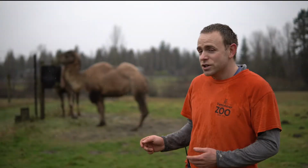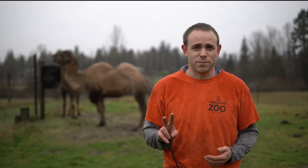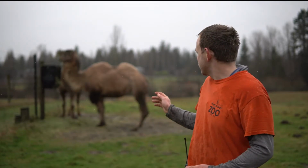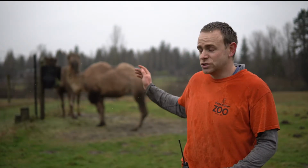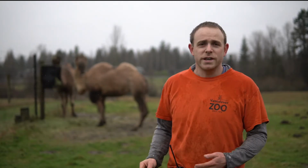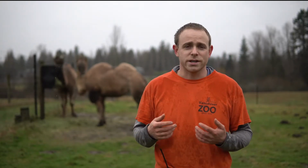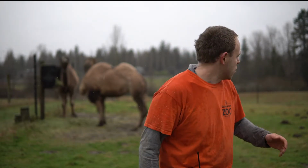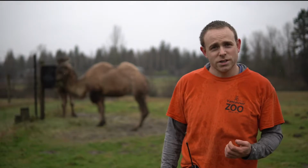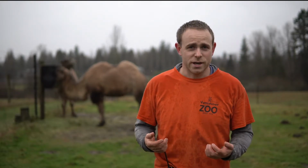Now behind me you can see two of our resident camels. That is the Bactrian camel, that's named Gemma. You can recognize her by her two humps. And behind her is April, the dromedary camel. You can recognize her by her one hump. And over in the back we have a male camel called Nimit, who is also a dromedary camel.